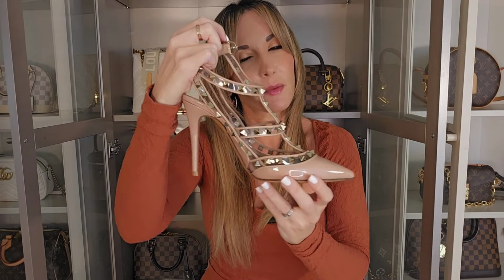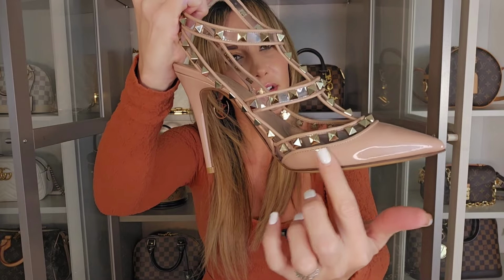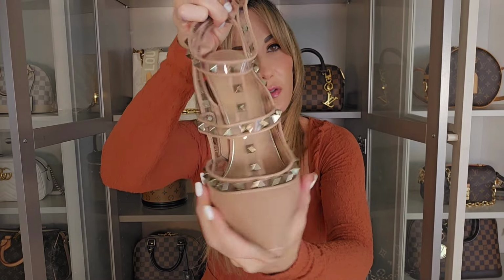I've said it on Instagram. I've meant it on Instagram. I've said that I'm going to do a luxury shoe collection video. That is to come in the very near future. But I'm very happy to say I have these added to my collection. I definitely cannot wait to wear them, especially with the spring and summer coming up. I think because of the transparency right here, it just really makes the shoe pop that much more. So I'm very, very excited to have these.